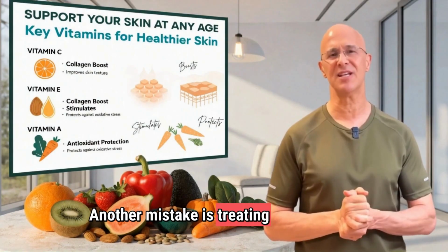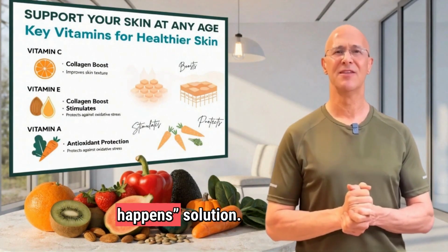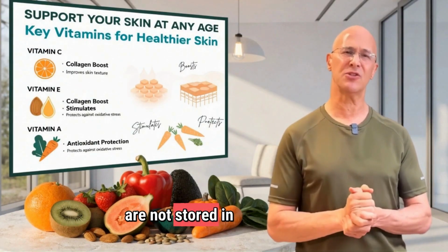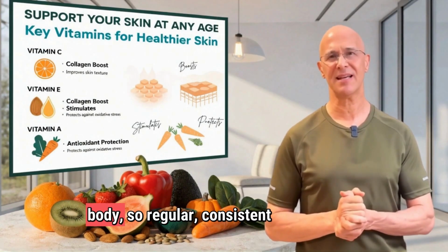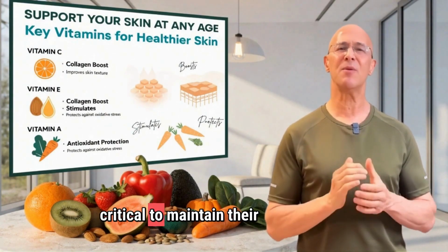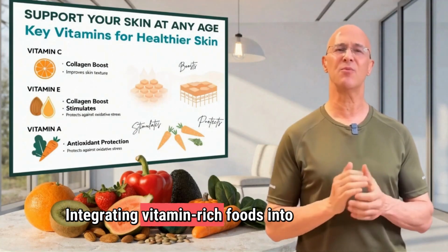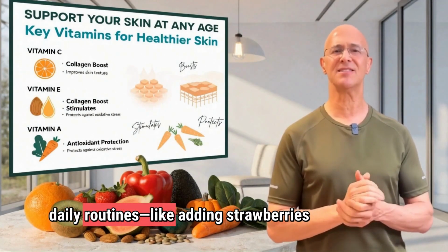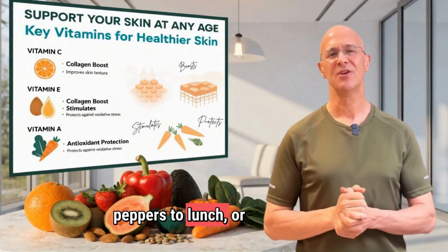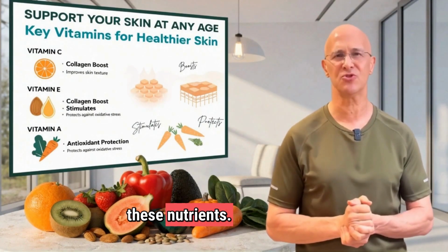Another mistake is treating vitamins as a take-occasionally-and-see-what-happens solution. Water-soluble vitamins like C are not stored in large amounts in the body, so regular, consistent intake through diet is critical to maintain their effect over time. Integrating vitamin-rich foods into daily routines, like adding strawberries or kiwi to breakfast, peppers to lunch, or guava as a snack, supports a constant supply of these nutrients.